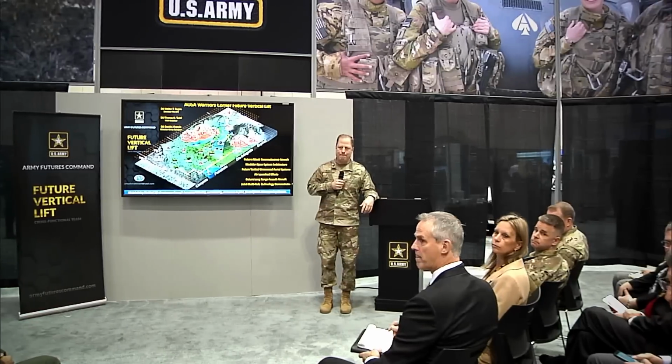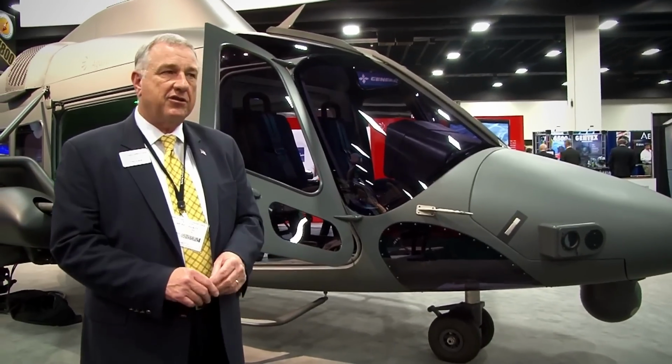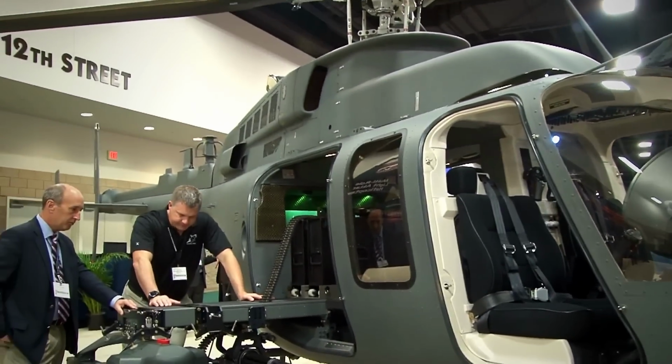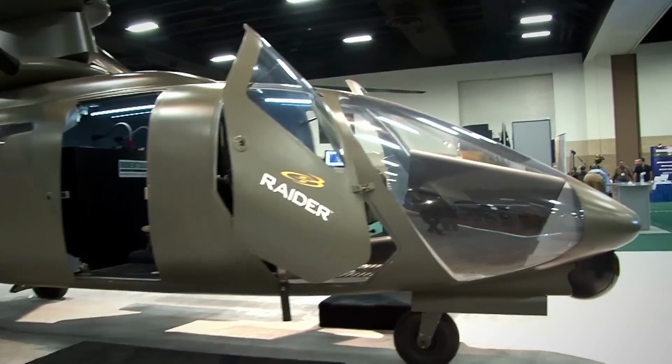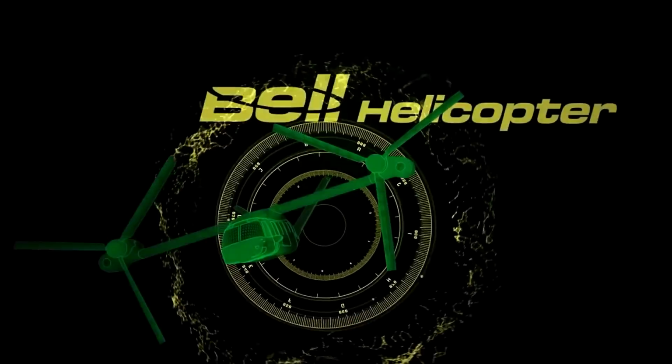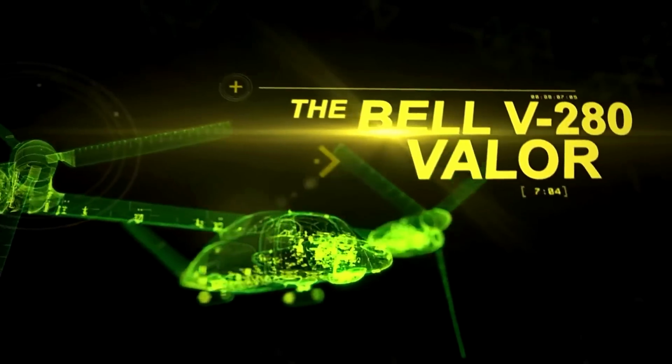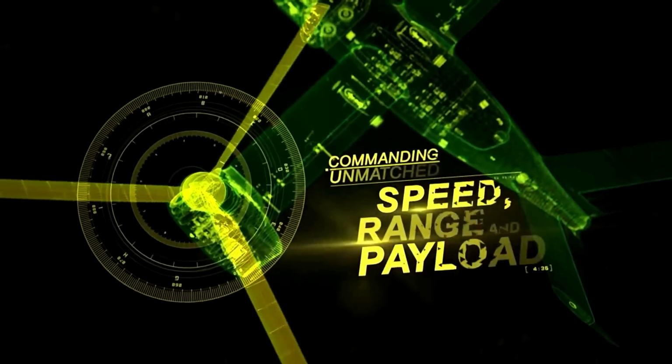The Army asked for proposals in March of 2013, and some of the designs submitted were unveiled at the Army Aviation Association of America's annual Professional Forum and Exposition. In June, Bell Helicopter announced that its V-280 Valor design had been chosen by the Army for the Joint Multi-Role Technology Demonstrator Phase, the prelude to the Future Vertical Lift aircraft.